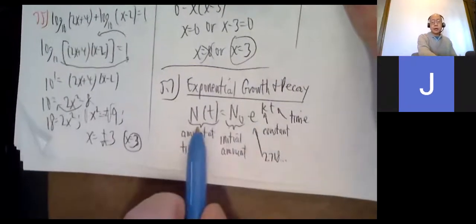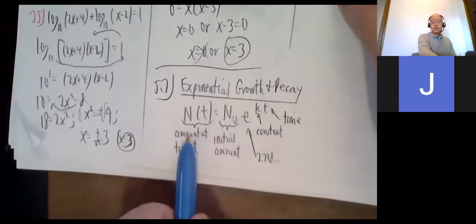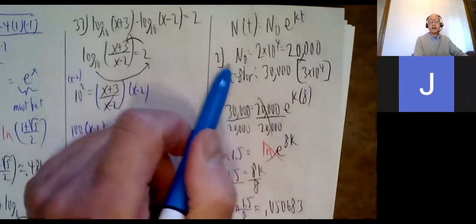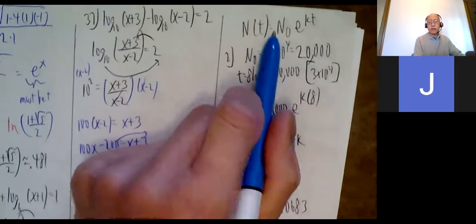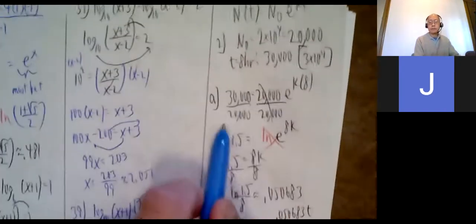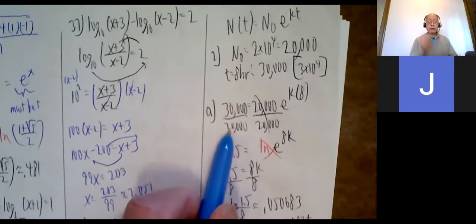Okay, so exponential growth and decay. Here's the formula: N of t is N0 e to the kt. Put it on your next cheat sheet. Based on this information, N0 was 20,000, that goes there. T is 8, that goes there. 30,000 goes there. If you want, remember, you're allowed to put one of these sample problems on your formula sheet also.